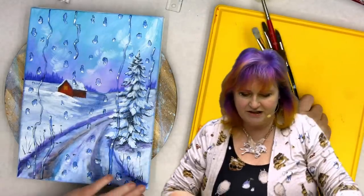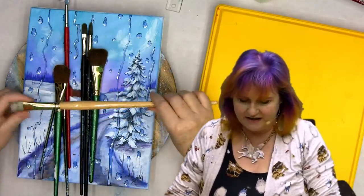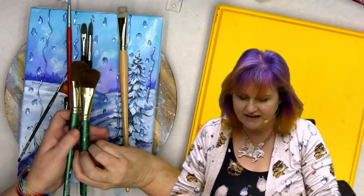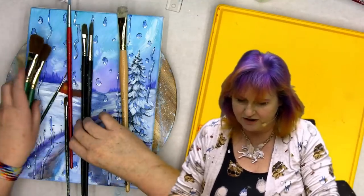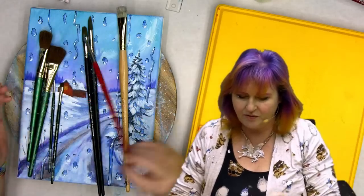So here's the brushes from today's class, right? This is the Raphael Hog, and these are the blenders that I use. These are the Ultimate Varnish Brush. I've got some black pearls here, some ruby satins, and this is the number 4 round.